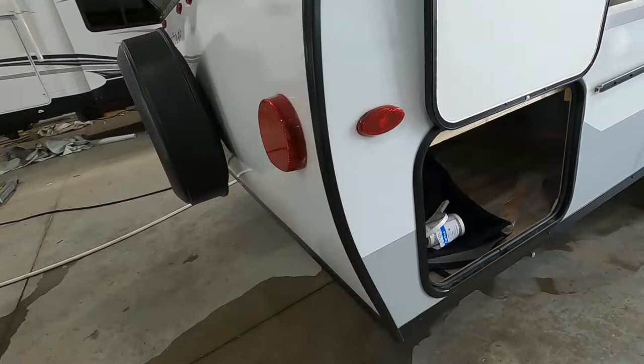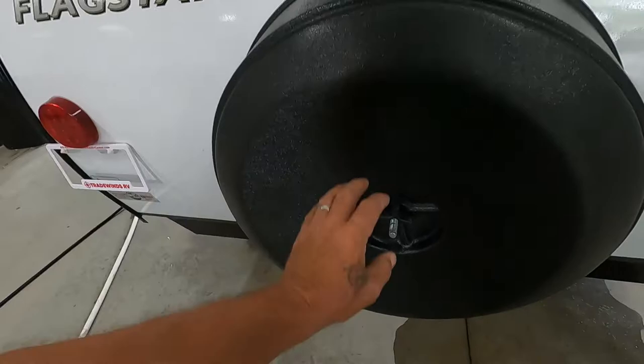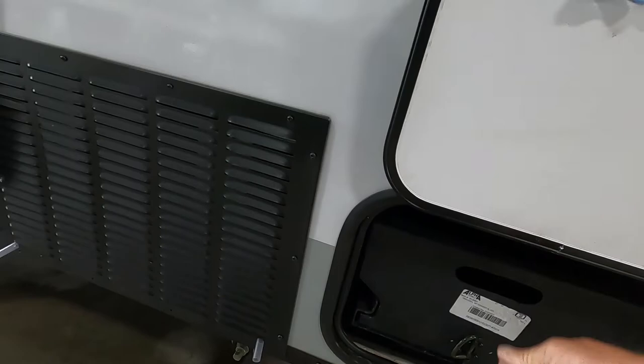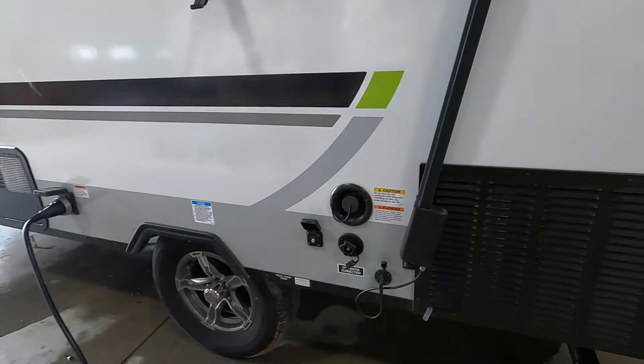Turn around back, use your Wi-Fi extender, spare tire with a cover, and keep your spare tire from dry rotting over time. Again, our rear storage. Exhaust for your furnace, and that about covers everything on the outside. Take a look on the inside.